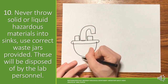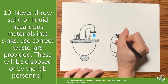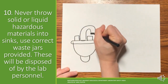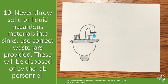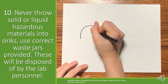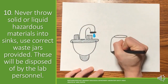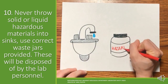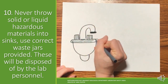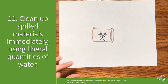Never throw solid or liquid hazardous materials into sinks. Use correct waste jars provided. These hazardous or contaminated materials will be disposed of by the lab personnel. Clean up spilled materials immediately using liberal quantities of water.